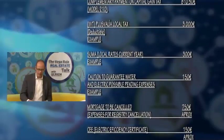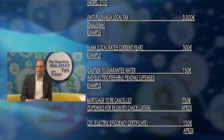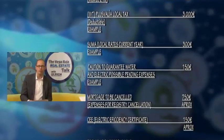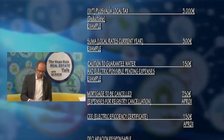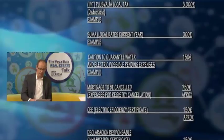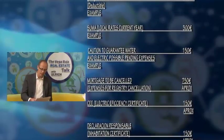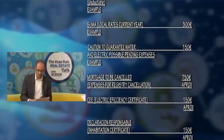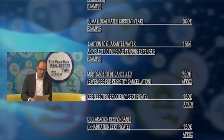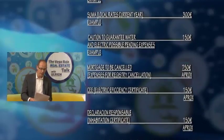Then we have the SUMA, which we assume is just about 300 euros as your SUMA bill. Again, for this year, you would still be paying it. You have, let's say, a water bill of 150 euros. And the electricity certificate, another 150 euros. The habitation certificate, another 150 euros.